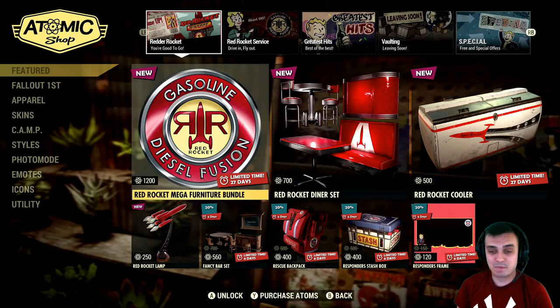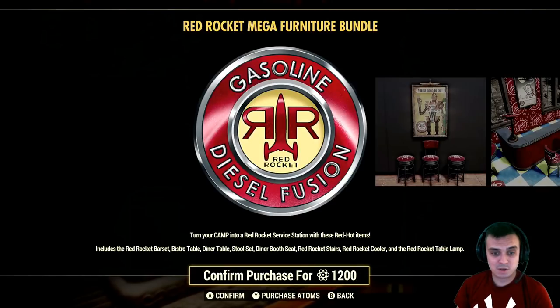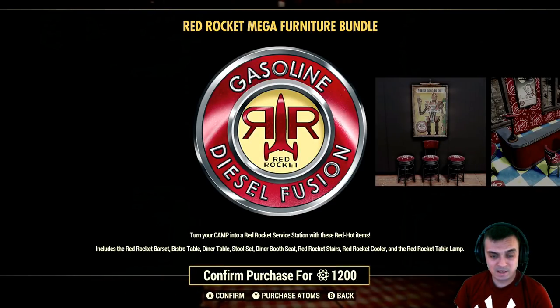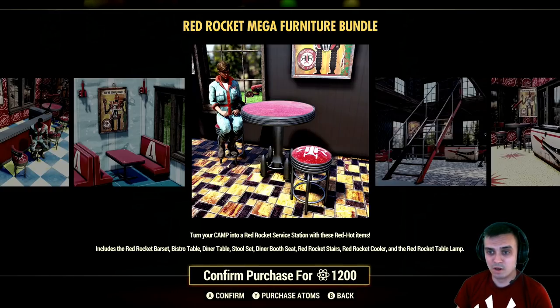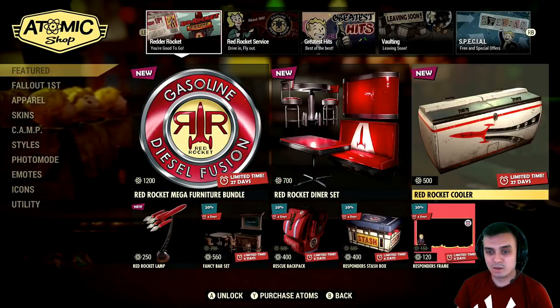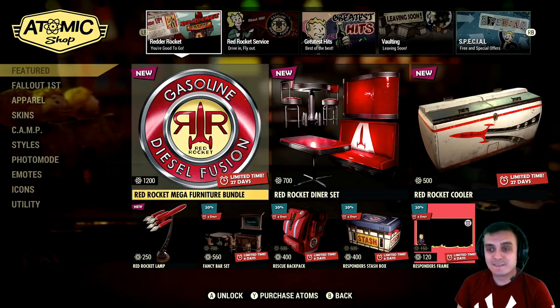Red Rocket Lamp. So let's take a look at this. This is what we have in the bundle. So in the bundle, Rocket Bar Set. Okay, I believe that's this thing right here. Then we got Bistro Table, Dinner Table, Stool Set, Dinner Booth Seat, Red Rocket Stairs, Red Rocket Cooler, Red Rocket Table Lamp. So all of that, what we have here, is included in the Red Rocket bundle. Okay, great.